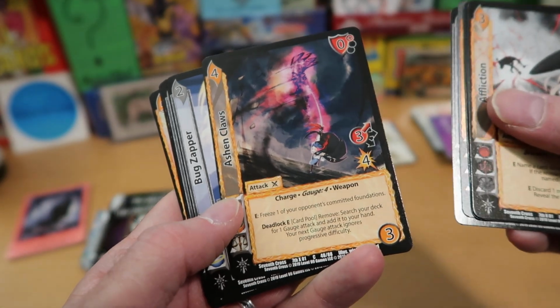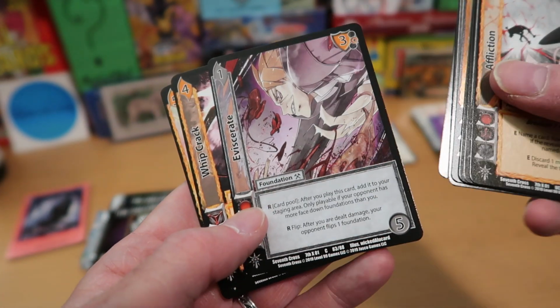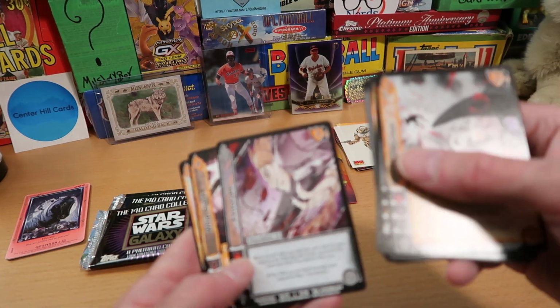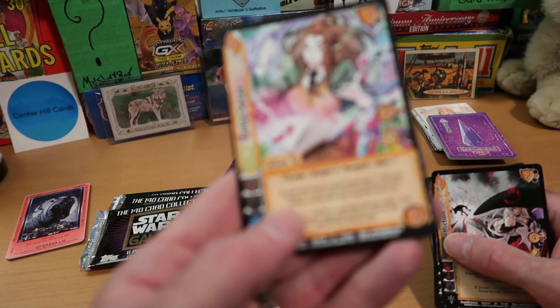Ashen Claws. That doesn't sound pleasant either. Bug Zapper. Can use one of those coming up in the summer for sure. And Eviscerate. Wow, these cards are very violent. Very, very violent cards. Whip Crack. That's not helping their reputation any. And Color Spray. Well, that looks a lot nicer. I'll put that one on top.